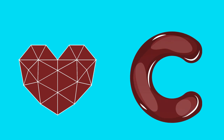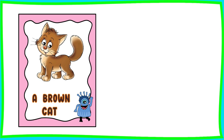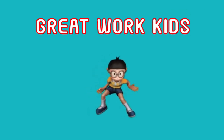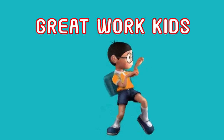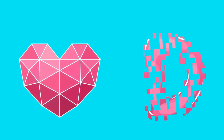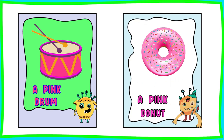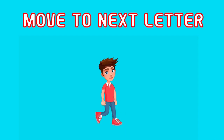Brown. The letter C. C sounds like k. A brown cat. A brown coat. Pink. This is the letter D. D sounds like D. A pink drum. A pink donut. Move to next letter.